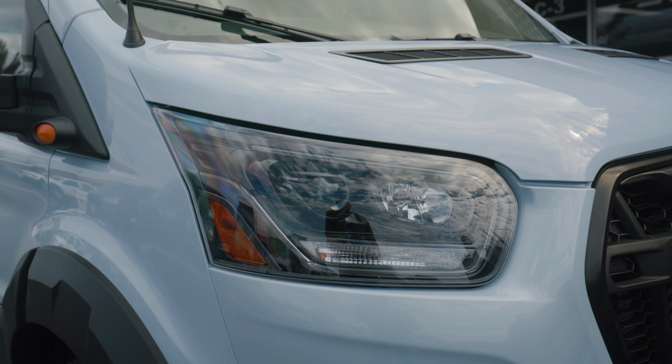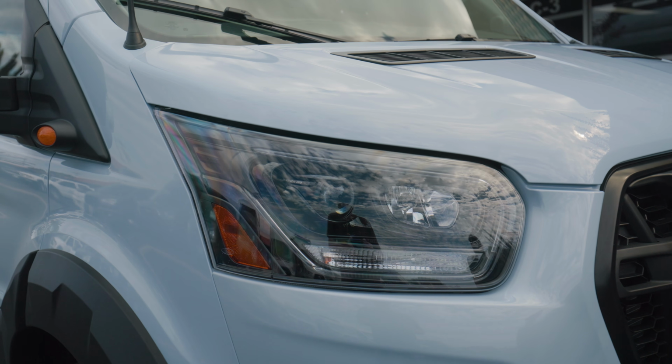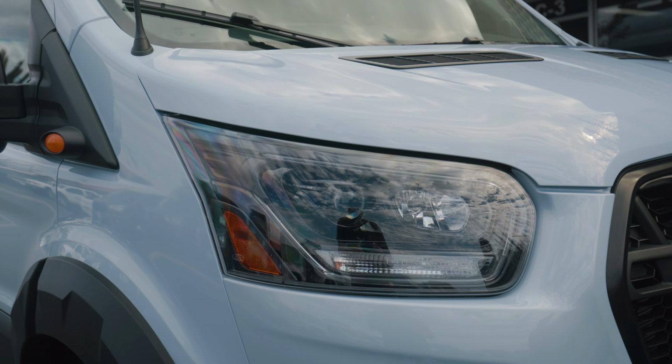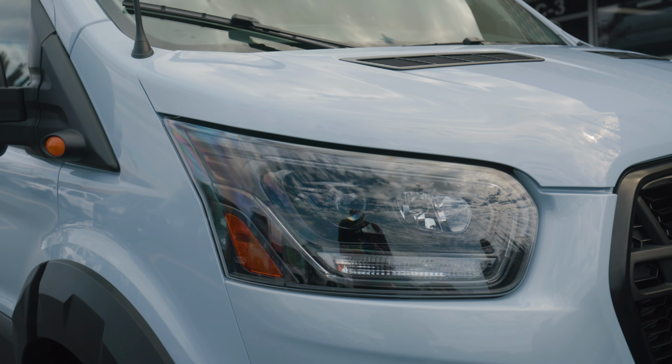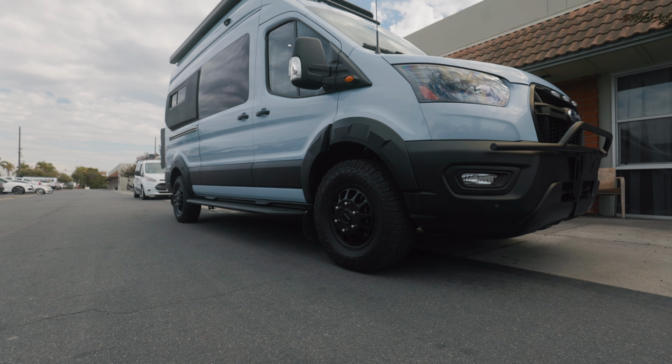So the Trail package did come with the black HID xenon headlights. They look fantastic. More and more of the Transits that we're getting for our clients are also coming with those black HID lights, but they are fantastic. They look super clean at night. I love the little illumination around the eyes. It looks killer.